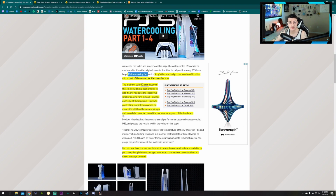I don't know if I'd buy any shares of that stock there, boys. Controlling 2 fans versus 1 is not that big of a deal. As long as they have 1 fan cooler, they could run a splitter, or they could just run it directly off the GPIO fans on the Mobo. Granted, a PS5 doesn't have a specific motherboard. It's an APU, which is a CPU and a GPU, basically all the components in one.